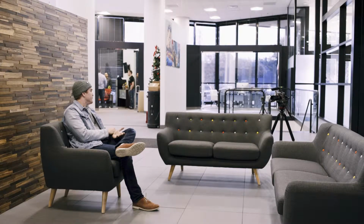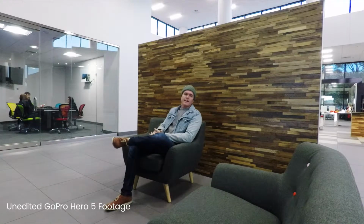So this is going to be your indoor office environment for your GoPro. And this is about as much as you can hope for from an office environment. There's a lot of natural light. There's a lot of even lighting. There's a lot of just nice scenery. So a GoPro's wide angle lens performs pretty well here.